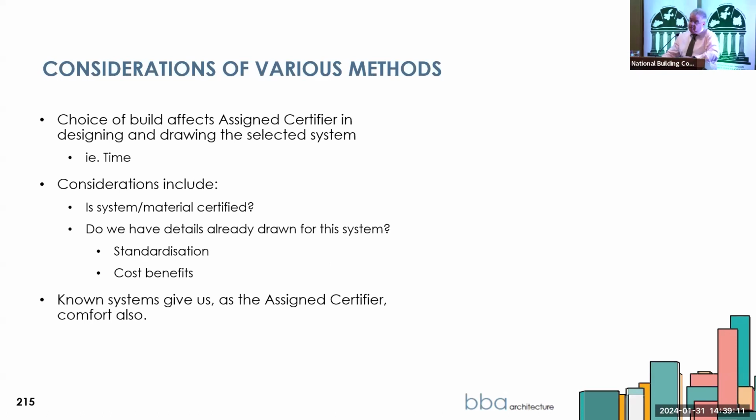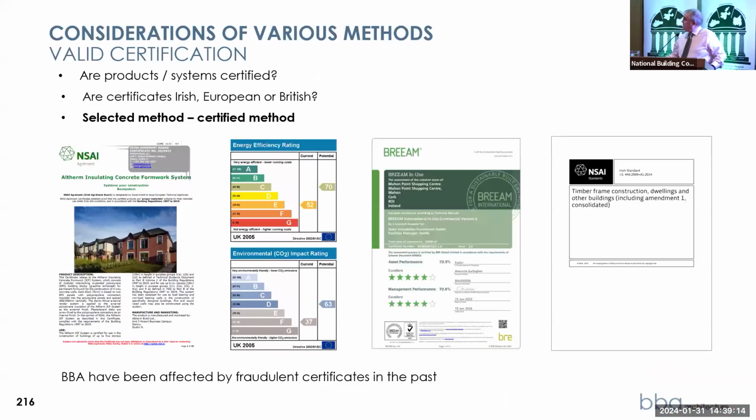And then, I've referred here to the certification, and drilling through a certificate can be an issue, and the code of practice does put the responsibility, or a lot of the responsibility, for the materials on the main contractor, but that is being passed through, because everything's been passed on to the Assigned Certifier. And there's just a note in the bottom there, we have been offered fraudulent certificates. So that's one to watch as well. It can happen.